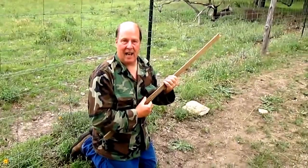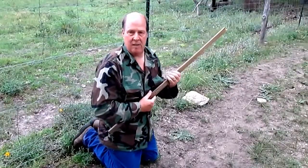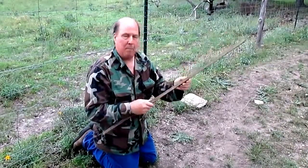September 1989, I'm having a dad's weekend out with the kids, Laura and Colby. Laura's fixing to be 9, Colby's 10. We're sitting out here dove hunting. This is my single shot 12 gauge prop.